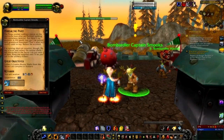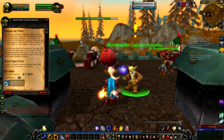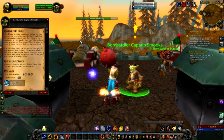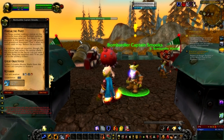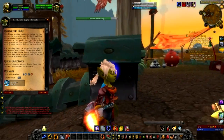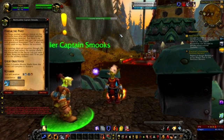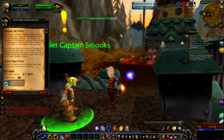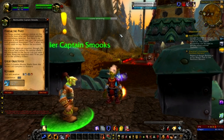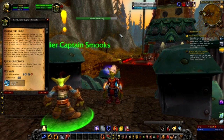Can you help us? More to the point, the Naga started making a move on the peninsula here after we finished building this Rocketway terminal. But there's no problem in the world that can't be solved with gratuitous firepower. That's what my daddy used to say anyhow, before the accident. I'm running short on supplies though, so do me a favour and collect the mortar shells I left stockpiled in the secret lab just west of here. Keep me supplied and I'll let you call in the artillery strikes.